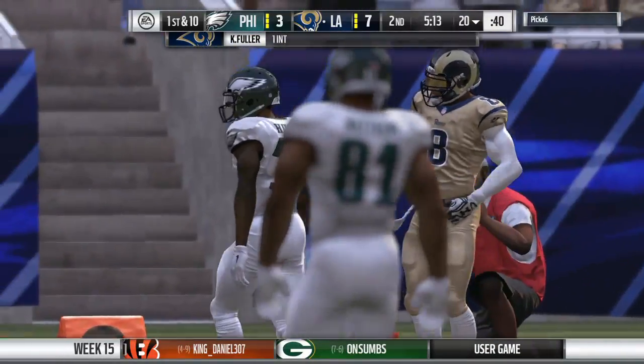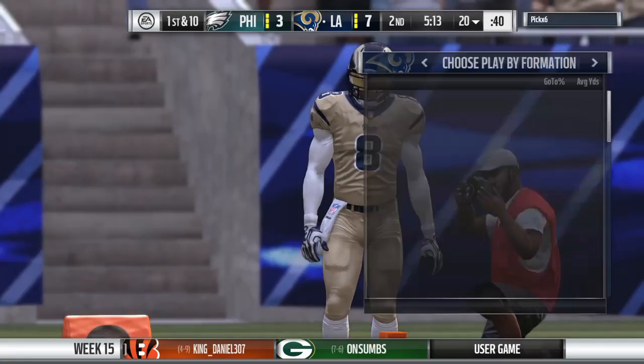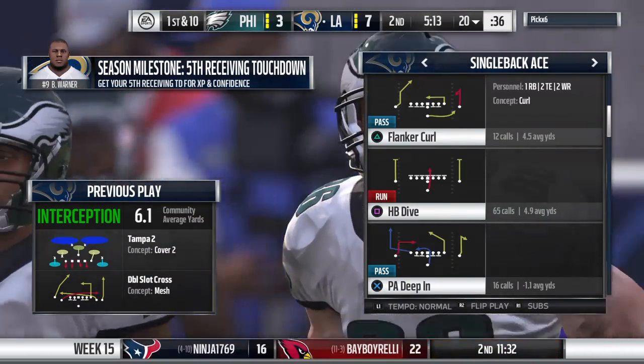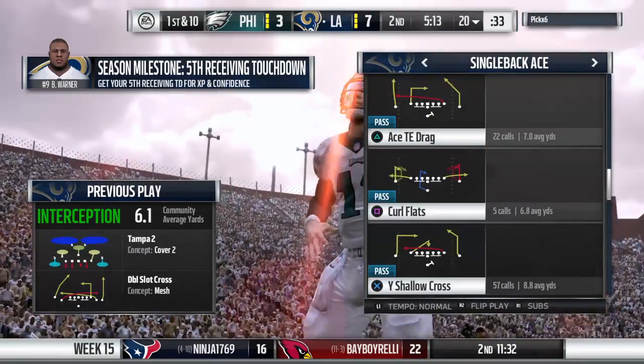I know some teams are leery about playing cover 2 because a strong safety's not usually a terrific cover guy. But in this case, he played it perfectly. Read the football and went and made the interception.